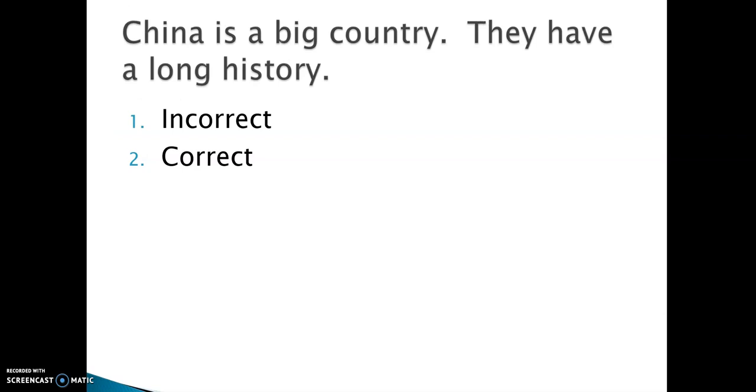China is a big country. They have a long history. This sentence is incorrect. They is an unclear pronoun reference. Why? We can guess that in this sentence, they refers to China or country, but actually these words, China and country, are both singular. So we should say it has a long history instead of they have a long history. Sometimes when we're speaking English, we can say things like this, they have a long history, and everyone sort of understands that we're referring to the Chinese people. But especially in writing, we have to be very clear with our pronoun reference.